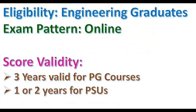Now if you see the eligibility, any engineering graduate is eligible to write this GATE exam. You can write it any number of times, and final year engineering students are also eligible, but not third year. Third year engineering students are not eligible, only final year students or engineering graduates. These two are eligible. Coming to the age limit, there is no age limit. Anytime you can write this exam, but you must be an engineering graduate.